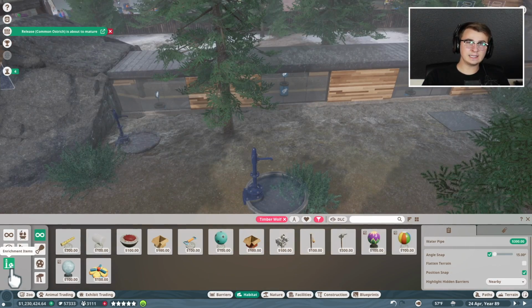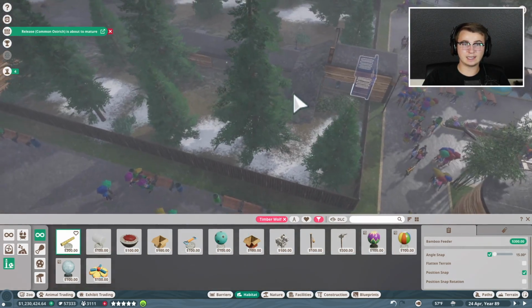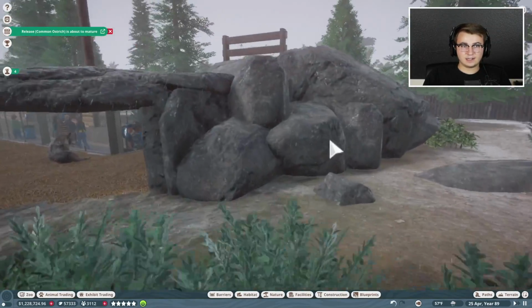And surprisingly, we do have quite a few enrichment items already unlocked for this animal. I'm assuming it's from the other cat, dog, canine type animals we've done previously. Actually, no, I did have timber wolves in a previous breeding grounds. Maybe we have everything unlocked for them already. I'm not sure. I'm gonna add a couple of things over on this side, like I said, just so maybe then they'll kind of venture over here. Hit play and let's check in on their enrichment now.